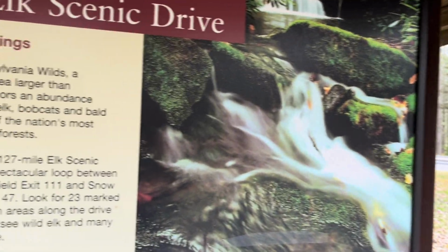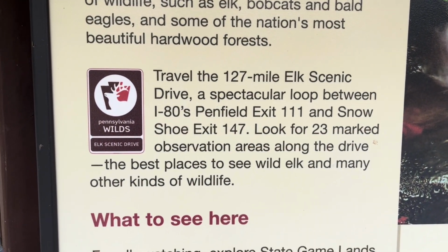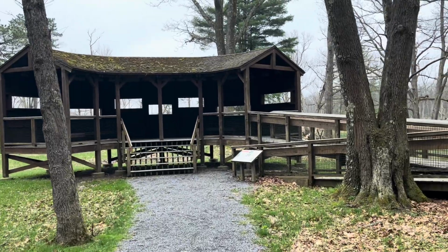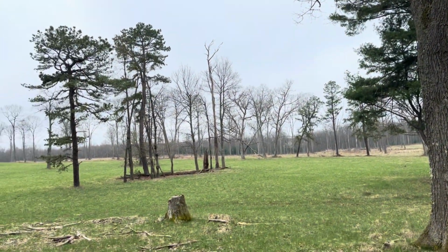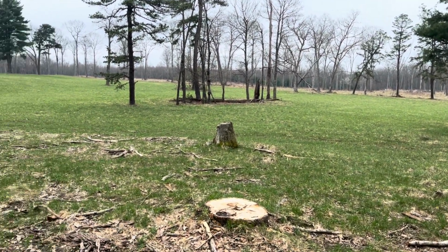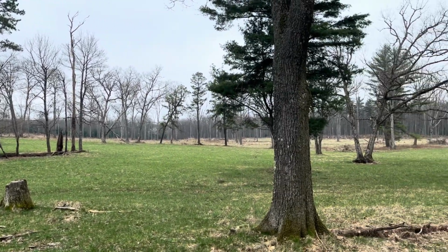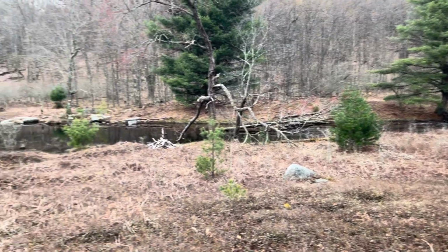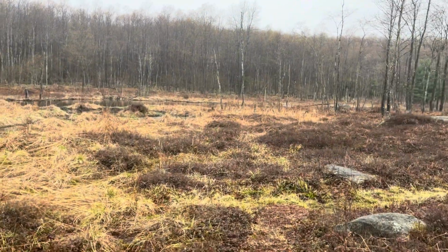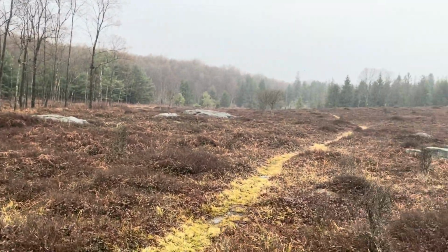Oh, this Quehanna Highway here is part of the Elk Scenic Drive, 127-mile Elk Scenic Drive. We're coming out to this wildlife viewing platform. Let's check this out. No elk out today. Quite a few beaver dams down in this valley here. Another beaver dam out there. This is a pretty cool section of trail.